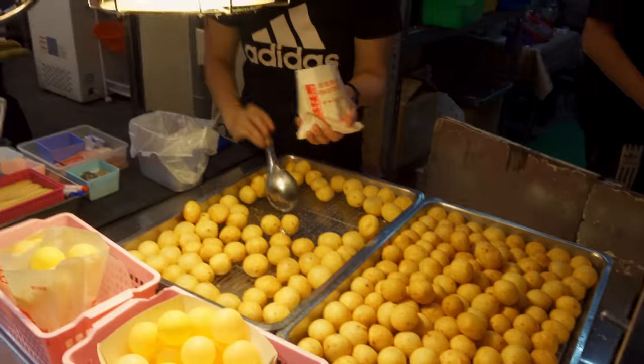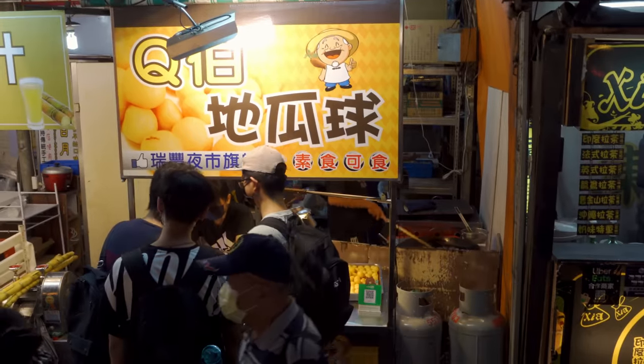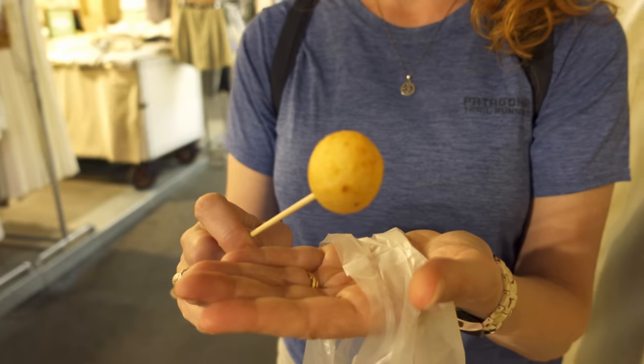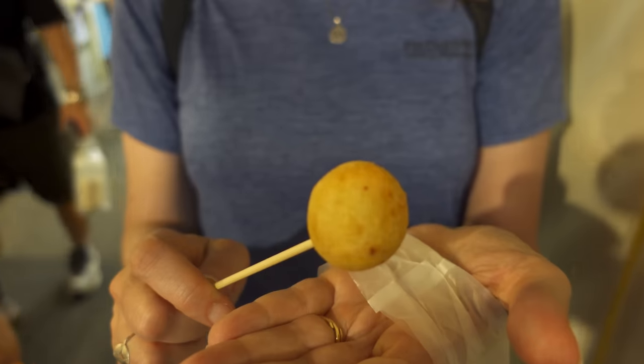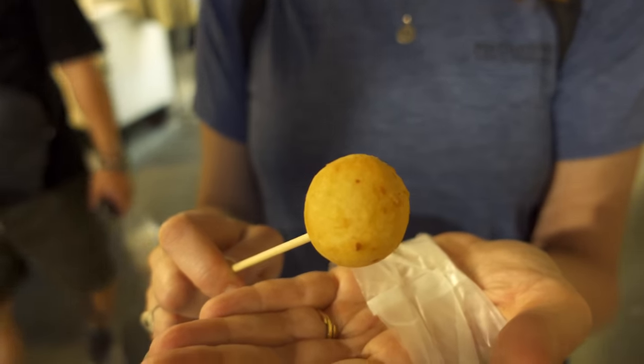We did not have to go far for the second item that we're trying tonight. It's just across from where our first place was. We've been wanting to try sweet potato balls since we arrived here. We haven't yet, so tonight's the first night. And they smell just like fresh sweet potatoes. I'm so curious about these. They're deep fried, it's gotta be good, right?